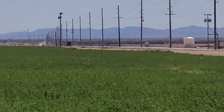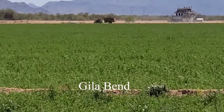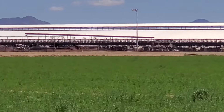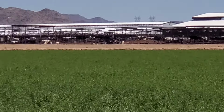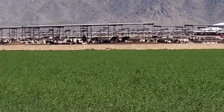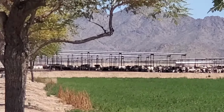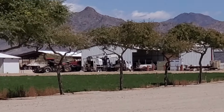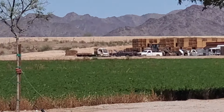So we're on old Route 80, headed toward Gila Bend, and we came across this huge dairy operation. There's just barns and barns of cows. And fields and stuff out there. They must have to feed a lot of feed. Goodness gracious, they have cows. It just keeps going.